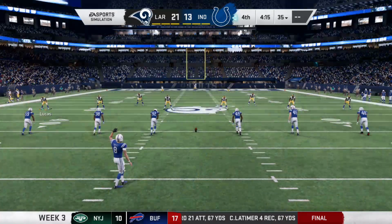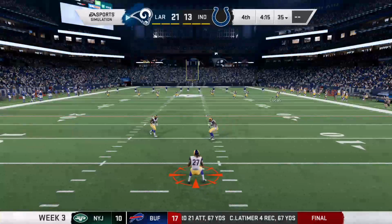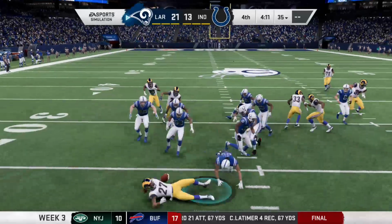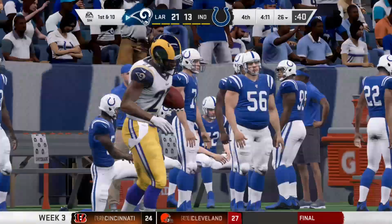So that drive spans 13 plays. And they're only up 8 points. An Indianapolis touchdown. This is taken at his 4. And he'll get it up to about the 26-yard line, just across the 25.